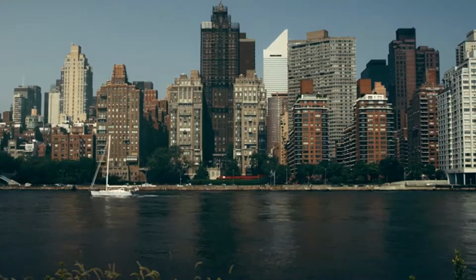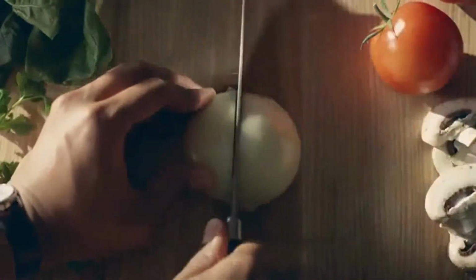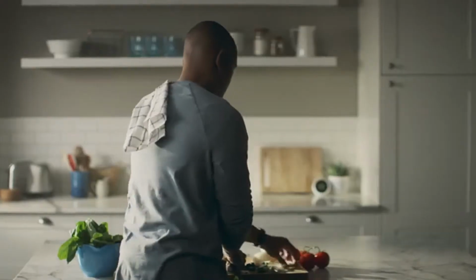Staying in touch is simple. Call just about anyone, hands-free, or make video calls to family and friends with an Echo Spot, Echo Show, or the Alexa app.